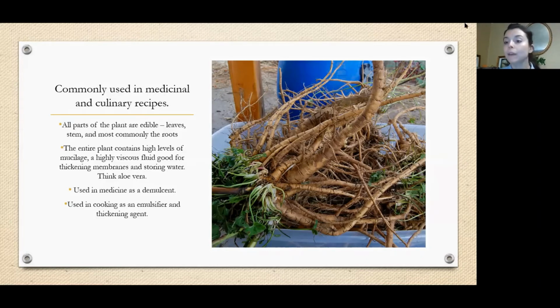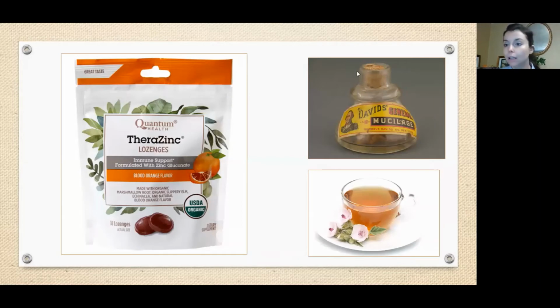Okay. Here you're seeing a lozenge that has marshmallow in it, which is an example of how it's used for soothing, say, a sore throat or irritated mucous membranes. People use the leaves for a tea for the same purpose. They used to use mucilage for abrasions and burns and bug bites. They would use it as a topical.